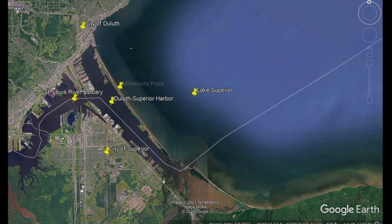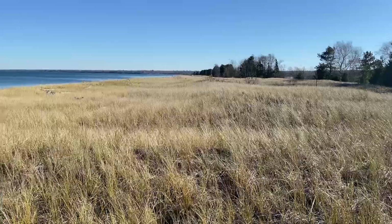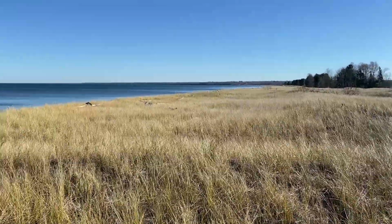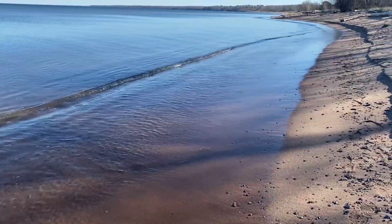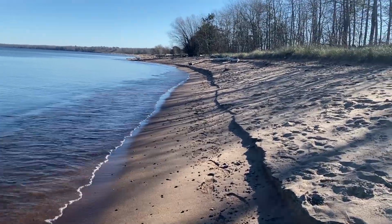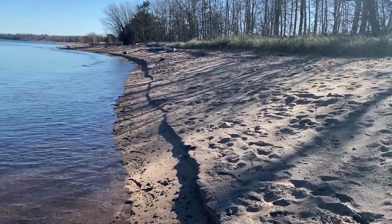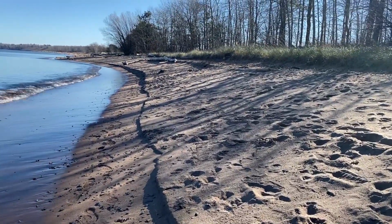Together, Wisconsin Point and Minnesota Point form the Duluth Superior Harbor, the largest working harbor in the Great Lakes. Bordered by Lake Superior and Eloise Bay within the St. Louis River estuary, Wisconsin Point features coastal dunes, a pine forest, and wetland habitats. Wisconsin Point is a cherished part of the Duluth Superior waterfront, featuring nearly 3 miles of dunes, public beaches and trails, and other recreation opportunities.